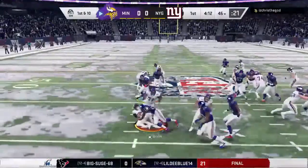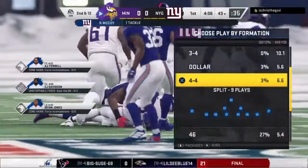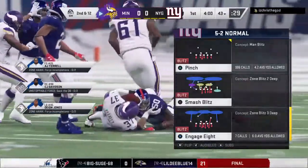A first down carry by Elliott. And they went the wrong way there. Losing yardage back at the 43-yard line. This will be a 2-yard loss on the play. And that'll make it second and 12. At the 43-yard line.